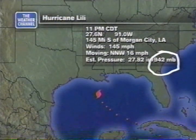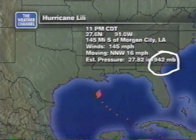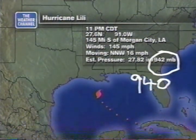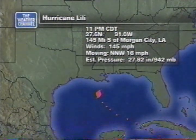This bottomed out at about 938 earlier, and actually the reconnaissance plane has found that it's up to 948 more recently. However, they weren't sure they found the exact center of circulation. Nonetheless, between that and what we saw in satellite photos over the last few hours, it does appear to have peaked in intensity.